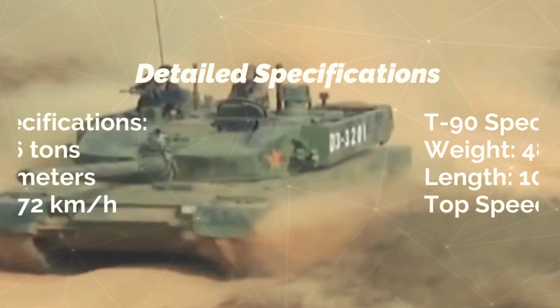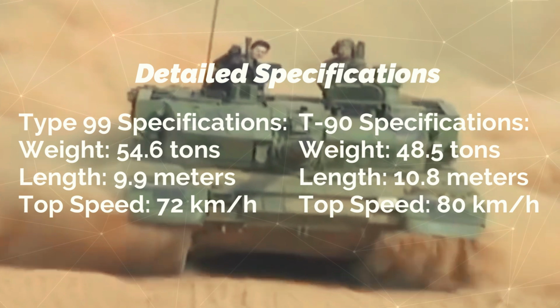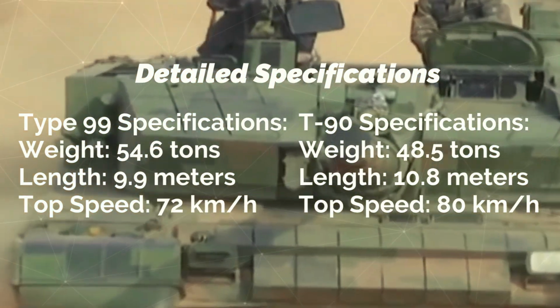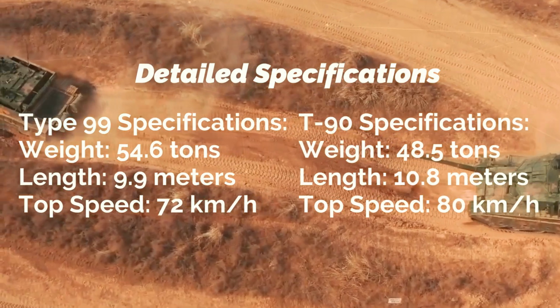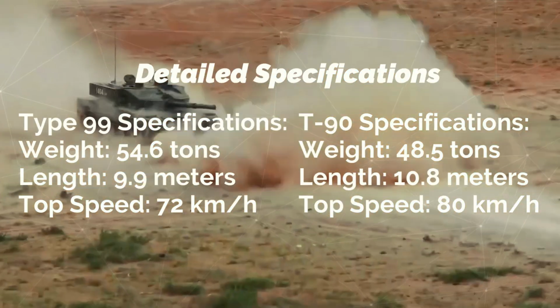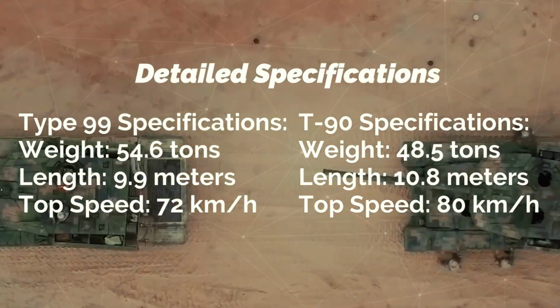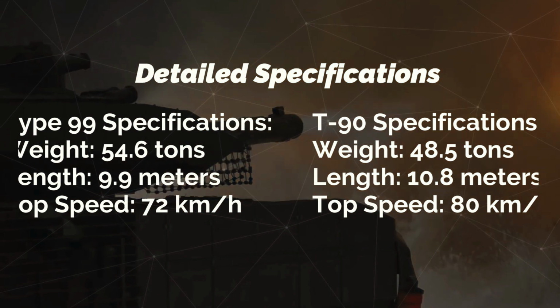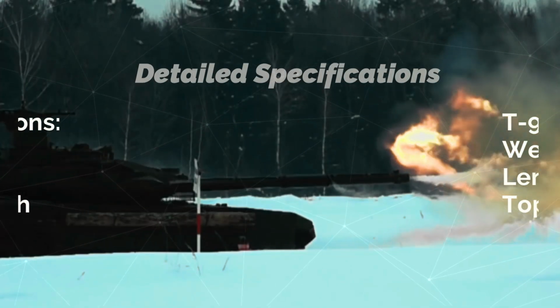Detailed specifications, Type 99 vs. T90. At first glance, the specifications reveal that the T90 is lighter, longer, and faster than the Type 99. The weight difference, although subtle, affects mobility and strategic deployment on various terrains. The T90's longer length provides a more stabilized platform for firing, especially on uneven ground, giving it a slight tactical edge.